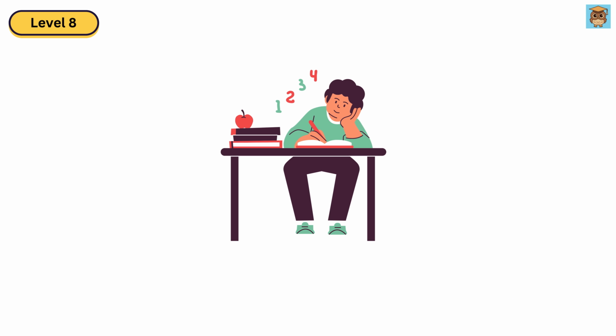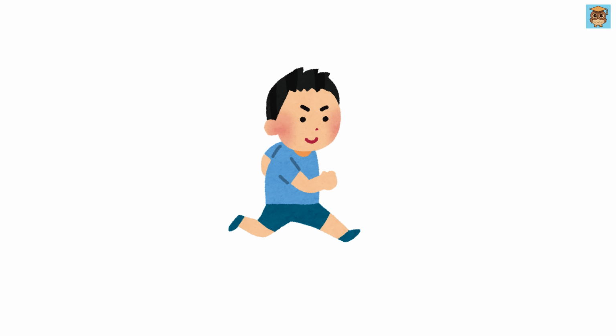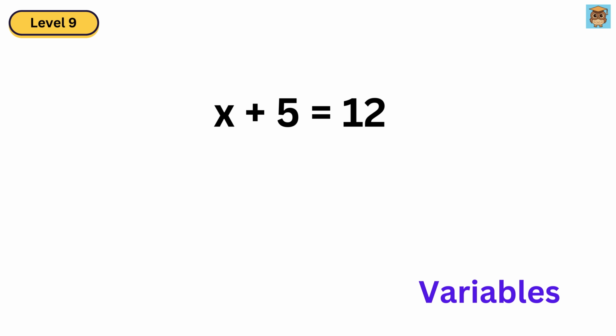Next level is 8, where you have to test your number sense. Tell me, is 253 divisible by 3? It's time to gear up a bit, where you have to deal with variables in algebra. If x plus 5 is 12, then what will be the value of x?